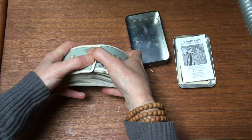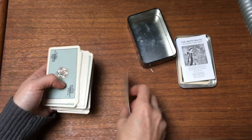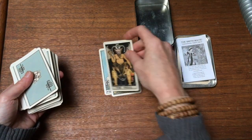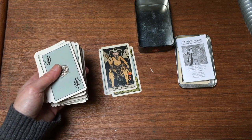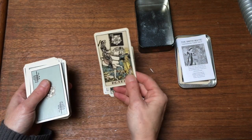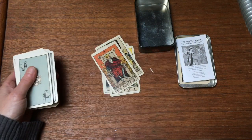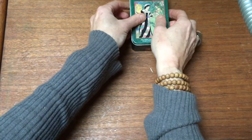And the cardstock in general of these tin versions is really nice. They shuffle well, but they're really beefy. And the cardstock is almost as nice as the regular Centennial edition of the Smith-Waite. Not as beefy and scrumptious as the borderless, but really nice. The proportionality of the image to the border works really well. And there you are. This deck suits my needs for a portable deck.